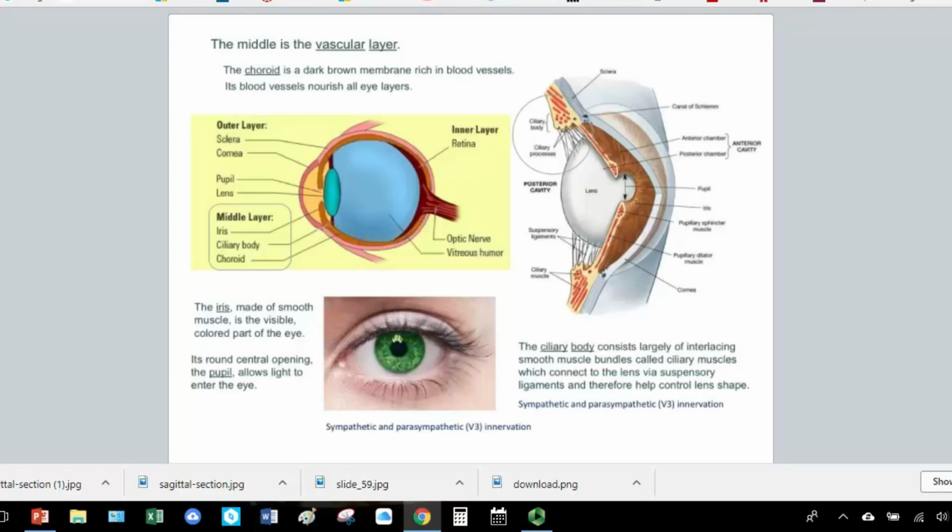So first of all, the choroid is a dark brown membrane that's rich in blood vessels, and the blood vessels are going to nourish all the eye layers. So there's the choroid right there. Then we have the ciliary body, and this is the ciliary body right there and right there, and we can see it on this diagram. This is both the ciliary bodies.